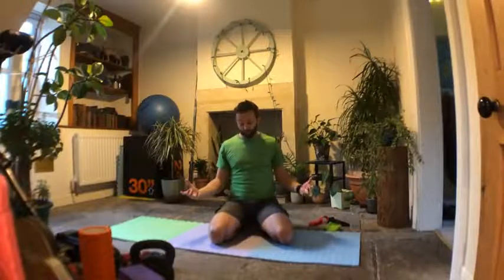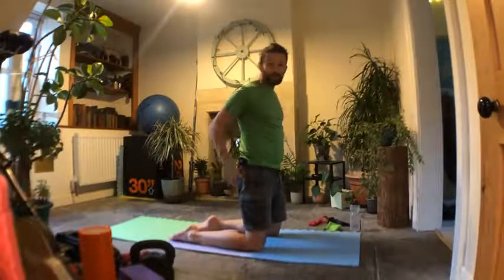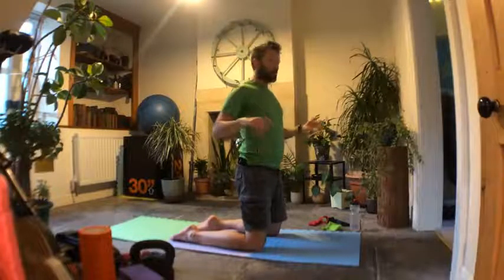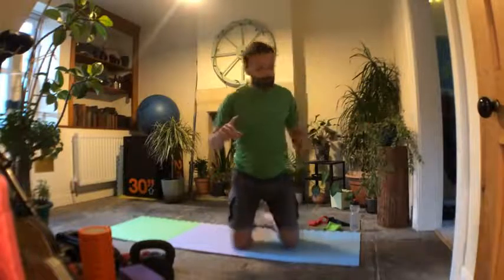Well, we work them for lots of reasons. Firstly, they're involved in everything you do. So sitting down and standing up, stepping up and down stairs, really important for that. If you're sporty or not, they're involved in your walking movements, jogging, running, jumping, any sport stuff you do, your bum muscles are really important.